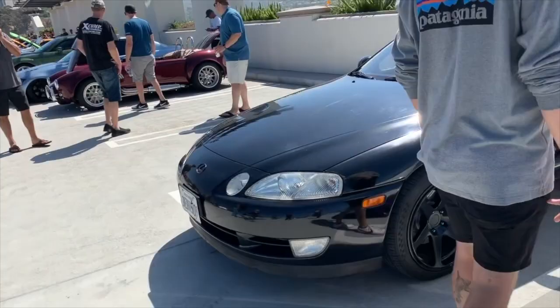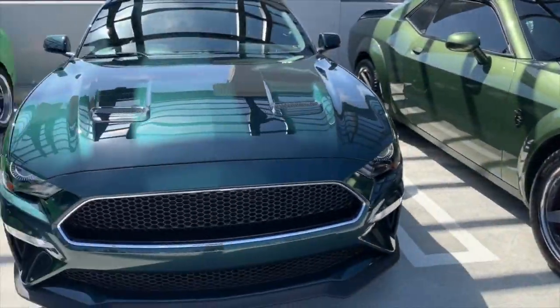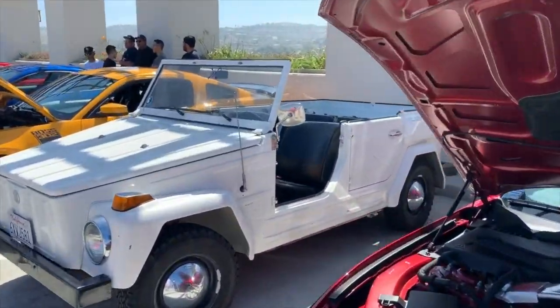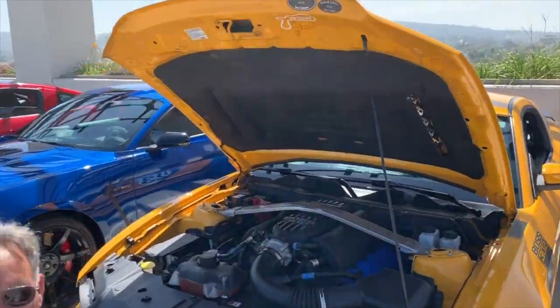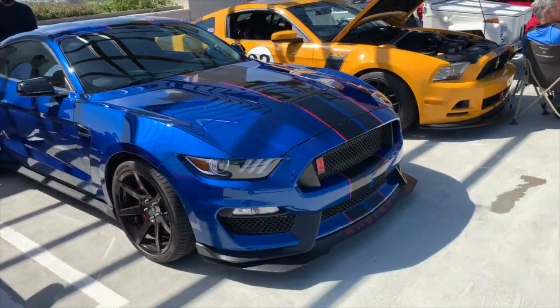Volkswagen, Lexus, Cobra replica, BMW, Mustang, nice colour. Love the fact it's got no badge in the grille too. Another Mustang and another one, and then a thing. Sorry. No worries. And then, gentlemen, the Mustang boys over the back here. We banished them to the back. The risk of putting you guys at the back is there's more spectators between you and the exit.